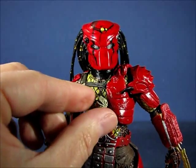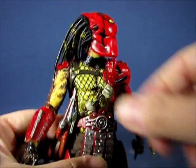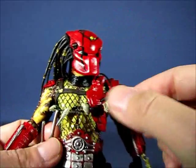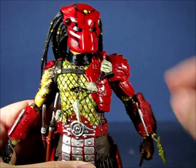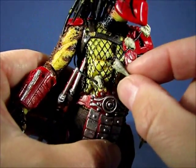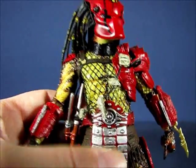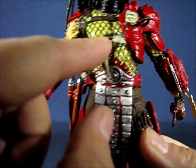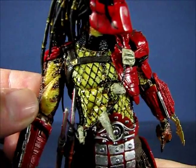And then you can see that Big Red is also wearing a trophy bandolier type of thing. You can see some bones of previous conquests draped across his torso there. It's actually kind of cool, and those are sculpted very nicely as well. And you can see some detail here on the torso. Very cool. He's wearing netting on the torso and the leg area, and the netting here is both sculpted and painted onto the figure, which is kind of cool.